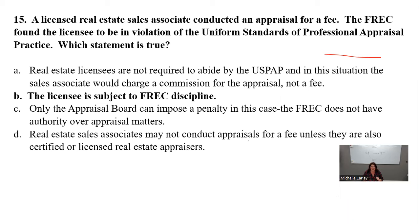No. South Florida. Everything we're doing today is Florida. We're not studying for any other test but Florida.